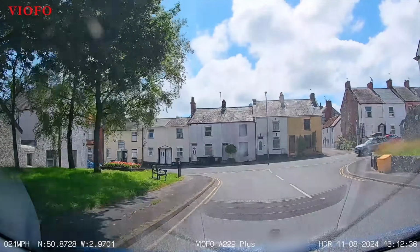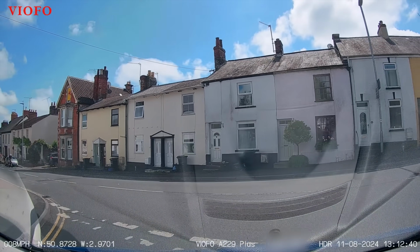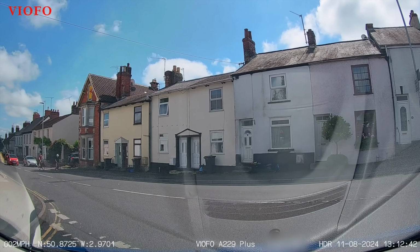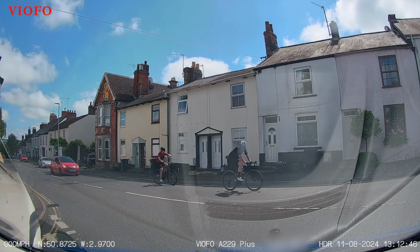Most road users don't look left well enough before emerging left. My viewer does. I'd also like to say a massive well done to the driver of the red Vauxhall for not overtaking those cyclists in the middle of a junction.